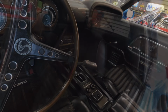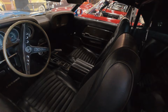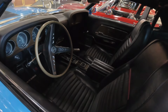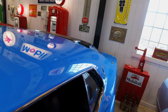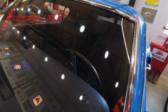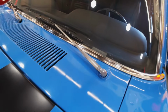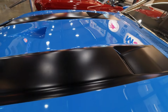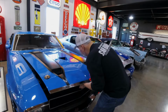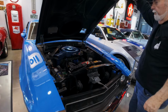Nice Hurst shifter in there. Yep. Yeah, now this guy lived near Miami. And it's a very humid, salty area down there. So that's why I kept it in a climate-controlled garage. Yeah, it's fiberglass. That's all fiberglass, yep. A better finish. Much better finish.